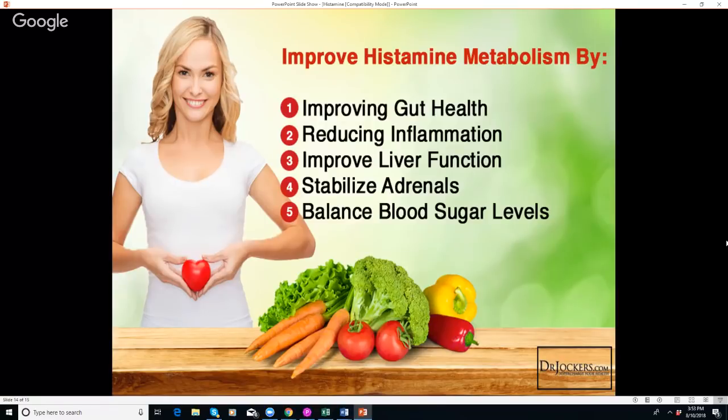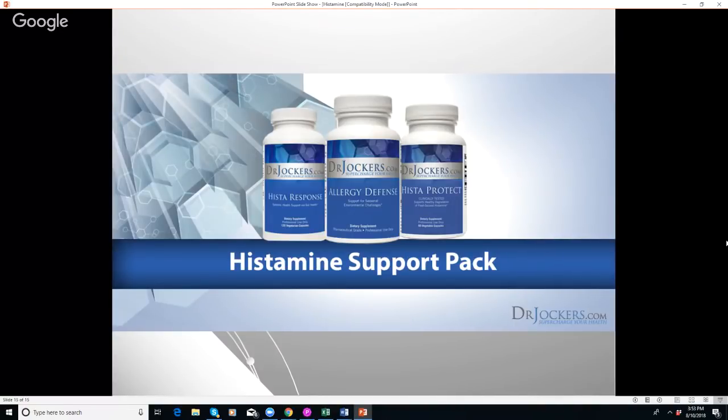Stabilize the adrenals. You've got to get that blood sugar stable, really focus on and prioritize sleep and stress relief, right? And just creating peace in your life and doing a lot of deep breathing and meditation can all be really, really supportive to improving your histamine metabolism. So beyond that, along with experimenting with a lower histamine diet, you may want to add in some different supplements.